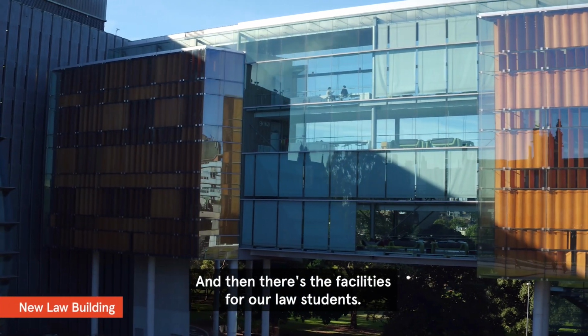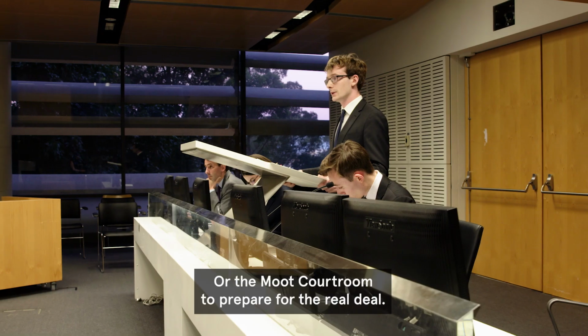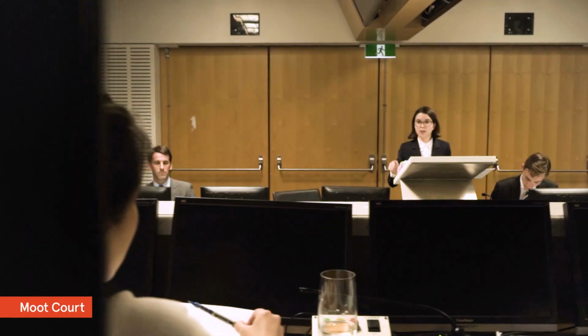And then there's the facilities for our law students. How's this for a study spot? Or the moot courtroom to prepare for the real deal.